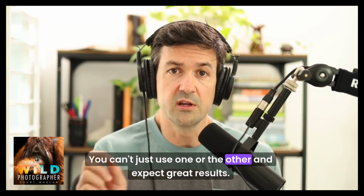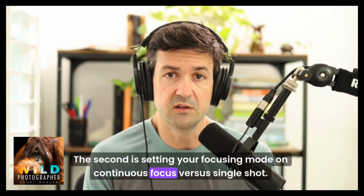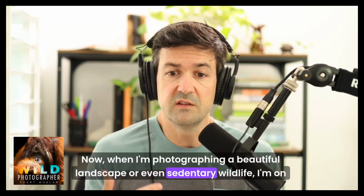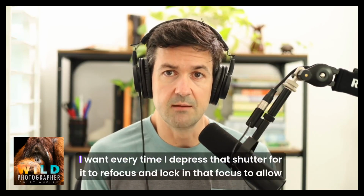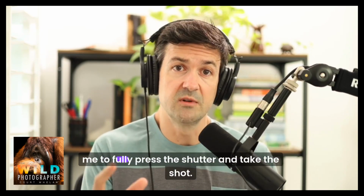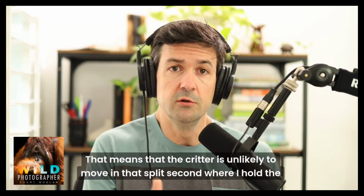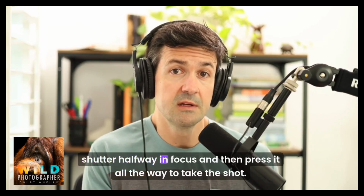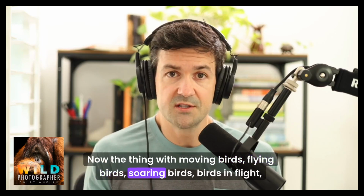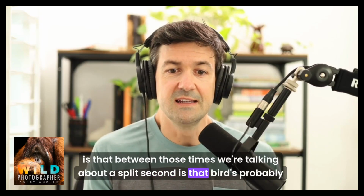Second to that, and you have to use both of these in concert. You can't just use one or the other and expect great results. The second is setting your focusing mode on continuous focus versus single shot. Now, when I'm photographing a beautiful landscape or even sedentary wildlife, I'm on single shot each and every time. I want every time I depress that shutter for it to refocus and lock in that focus to allow me to fully press the shutter and take the shot. That means that the critter is unlikely to move in that split second where I hold the shutter halfway in focus and then press it all the way to take the shot. Now, the thing with moving birds, flying birds, soaring birds, birds in flight, is that between those times, we're talking about a split second, that bird's probably moving.